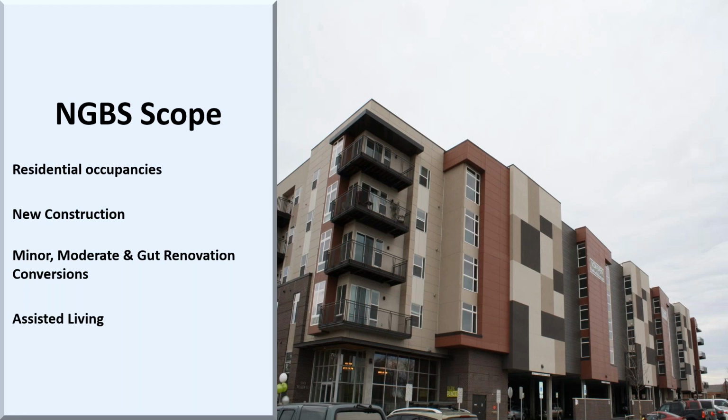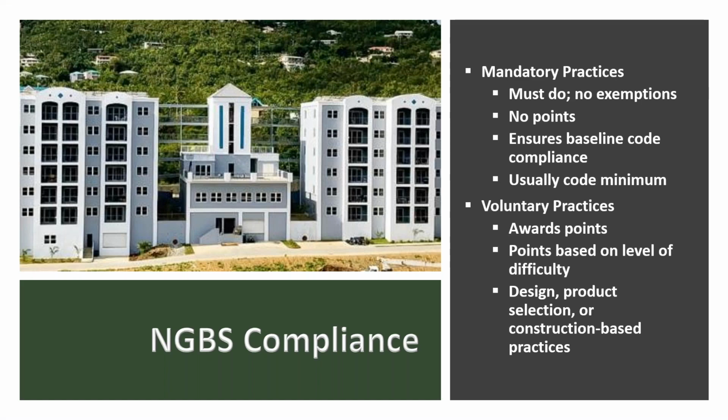So again, like I stated, there are mandatory practices that have to come into compliance with this, and it's not just within the energy section. It also deals with other sections that have mandatory practices. And then you go with your voluntary points, where you're trying to gain so many points within these categories to reach the level that you would like to obtain.